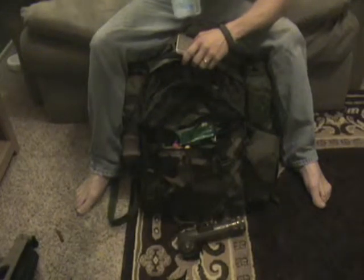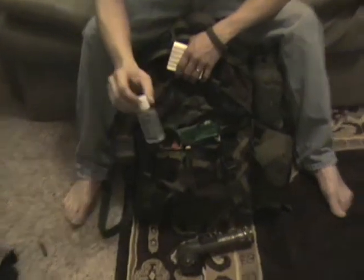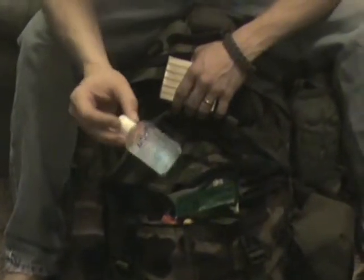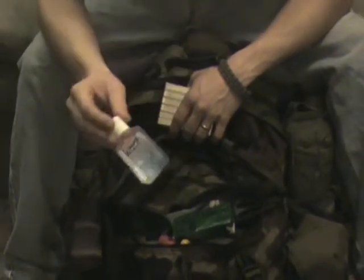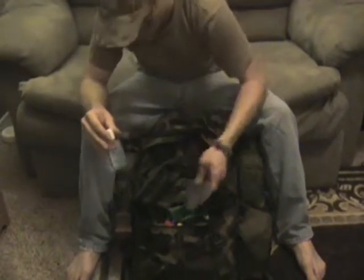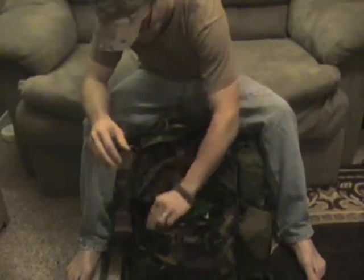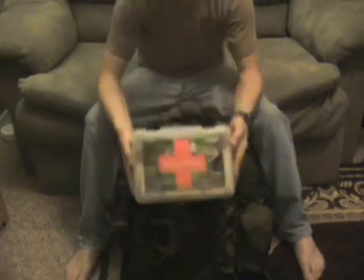Isopropyl. Now, people are like, okay, that's rubbing alcohol. Why do you have that? Well, what's the number one thing that's going to take you down in a bug out situation or a WROL? Disease. And the best way to keep yourself disease-free is to wash yourself, and we'll go a little bit more into that. You guys are going to have hand sanitizer too, in the middle of nowhere. That's good to have. Get your hands clean, because you got touching your mouth and your eyes and your face, and you don't want that kind of stuff on your face.